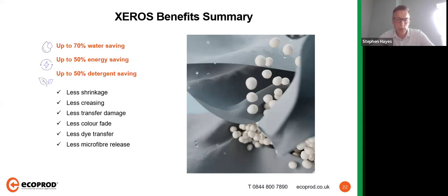The garment care element of it as well, because those Xeros beads interacting, increasing mechanical action in a very gentle way, can actually reduce the shrinkage, less creasing, less transfer damage, color fade, and dye transfer. Microfiber release as well. So a huge number, hundreds of thousands of microfibers are released in every single wash. And what the Xorbs and the X-Drum system will do within the Xeros enabled technology, it'll actually reduce this by up to 50%. So it also has an additional environmental benefit. So all in all, it's something that can deliver all of those benefits and very much can improve the wash performance at the same time. So there's no compromise on any particular area.